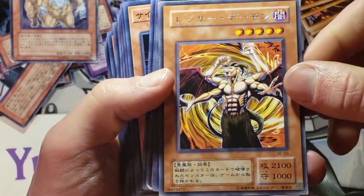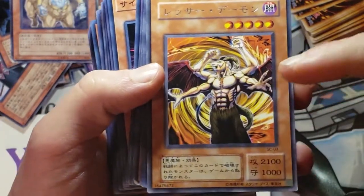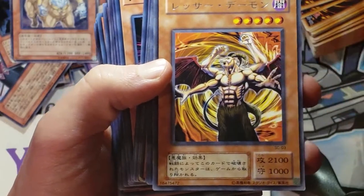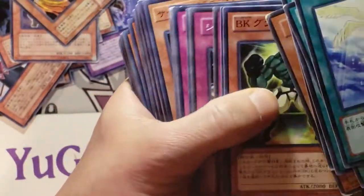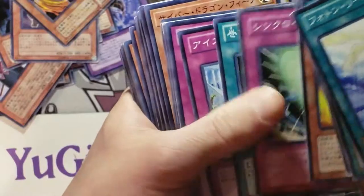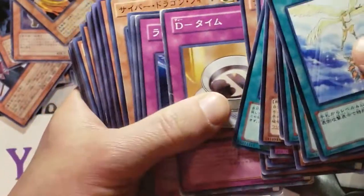Ooh, that's cool. That's the, is it Lesser Fiend, and that's with the bat wings and with the horns. That was alternate artwork, so that's super cool. Very, very excited about that. That's really cool. Very sweet. Let's see what else we can get.